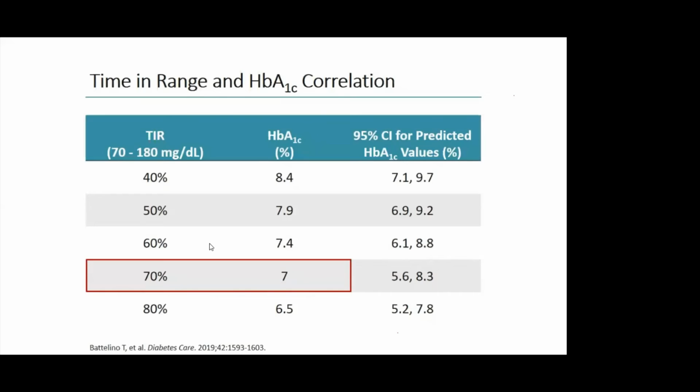I can tell you from experience in practice, I have seen patients who have a time in target range in the 80s and a GMI of about 7.2, but then when they had an A1C checked, it was in the 8s. So there's a little bit of variability there, but there is a pretty strong correlation for a majority of patients. This is a really good indicator of the patient's control. That's why we appreciate and rely on the time in range to guide us in terms of how well the patient is doing in the interim between A1C measures.